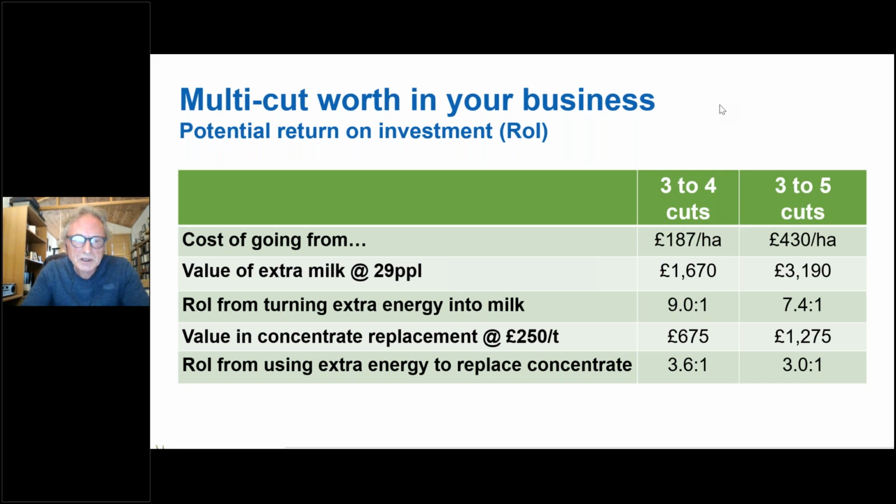So the return on investment, if you turn all that extra energy into milk, is somewhere between 7.5 to 9 to 1. So that's saying that for every pound you invest in multi-cutting, you're getting 7.5 to 9 quid back. If you turn that extra energy into concentrate at £250 a tonne for your concentrate, then your return on investment is somewhere around 3.5.